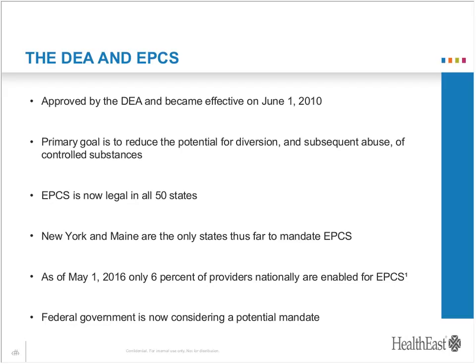But once we got past that, everybody's happy. So again, the primary goal: reduce the potential for that diversion and then subsequent abuse of these controlled substances. It is certainly now legal and available in all 50 states.